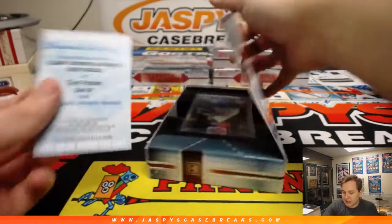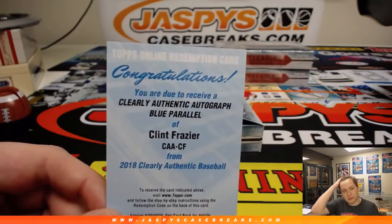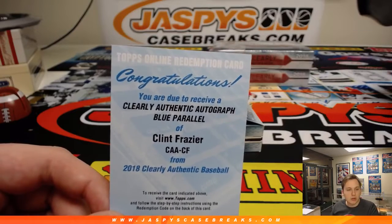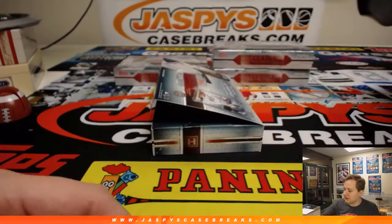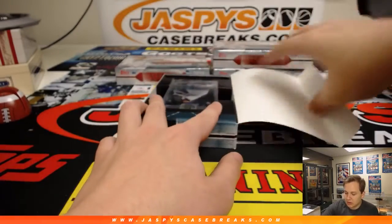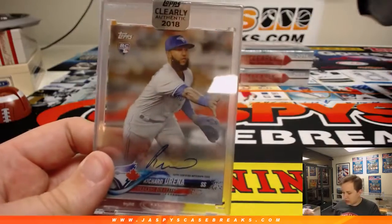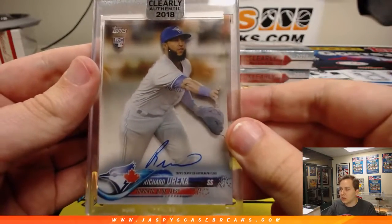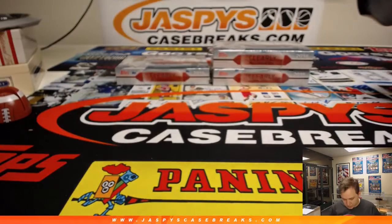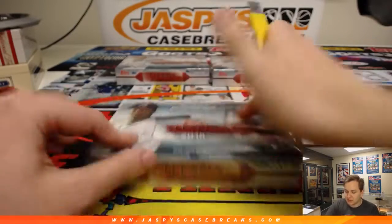Another redemption. It is Clint Frazier again. Autographed blue parallel this time. Blue parallel. Clint Frazier. Jordan C. with the Clint. And we have Blue Jays Richard Urena. Who's that one going to? Elijah. Elijah with that one. All right, 3 boxes left.